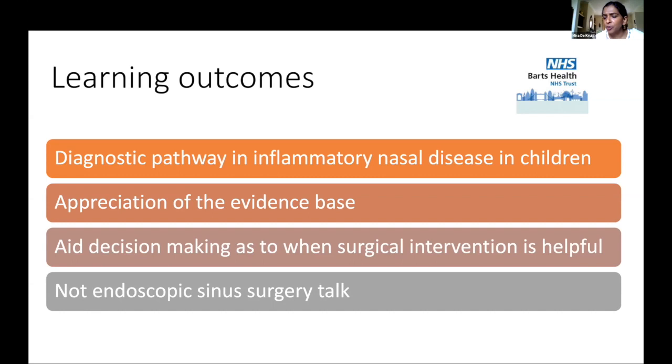We know that, just the same way that allergic pictures change in children, it's not a static process. I do not undertake endoscopic sinus surgery in children under 8 with joy. It's difficult, it's not going to be fun. I do avoid it without a doubt.